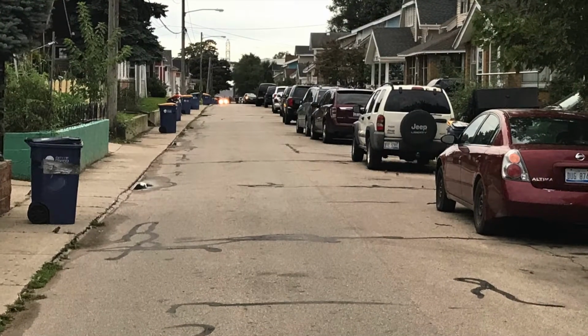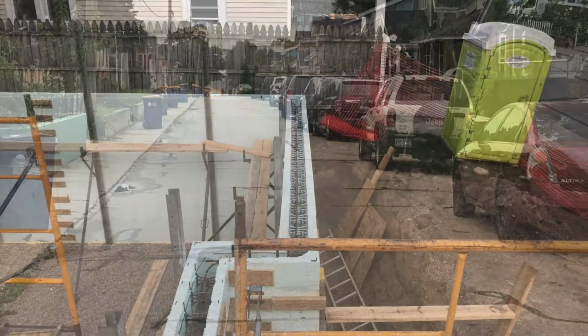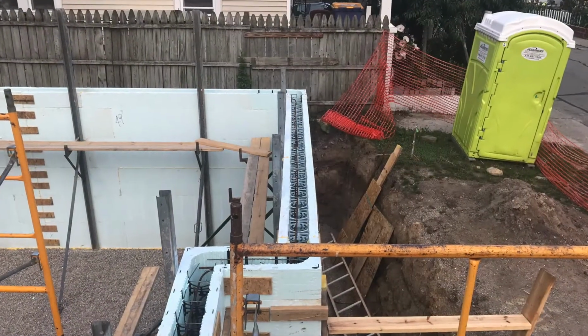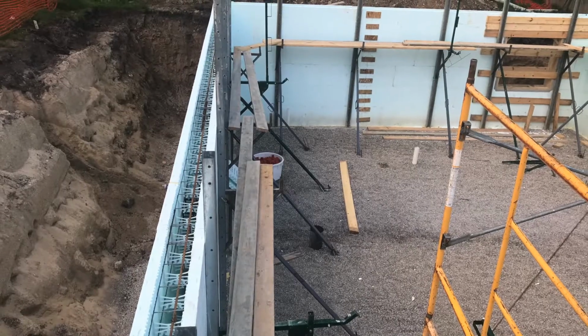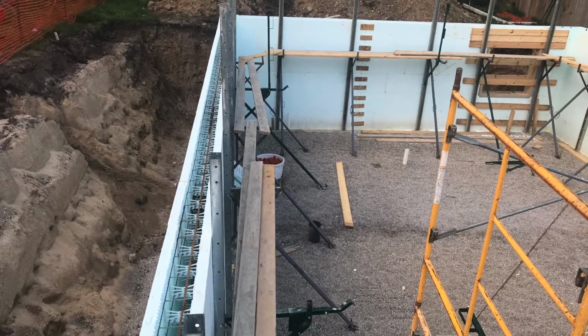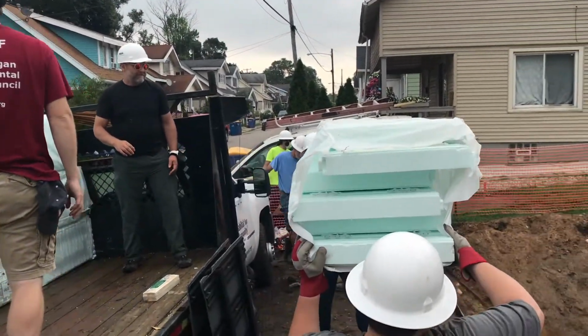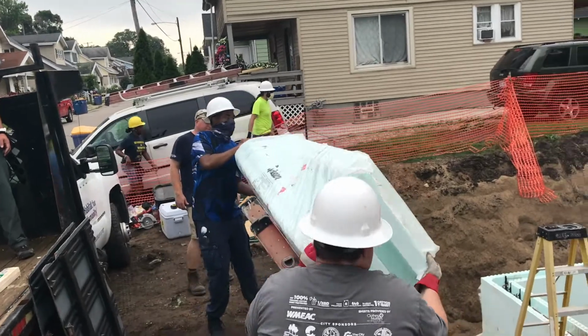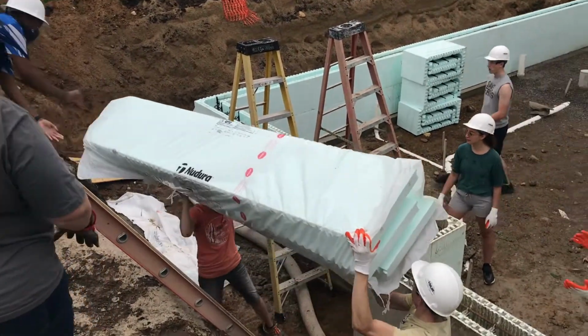But as our carbon footprint build is on a narrow 18-foot wide street, we opted to use insulated concrete forms, or ICFs, for the foundation of this house and pour it ourselves. Here, volunteers from Michigan Environmental Council and West Michigan Environmental Action Council unload and then put together the walls for our foundation.